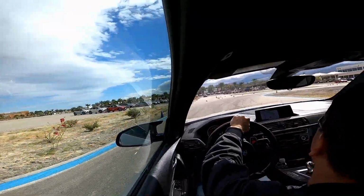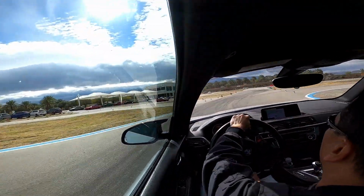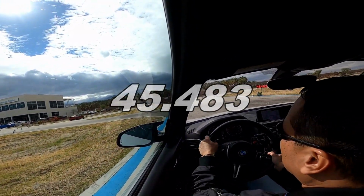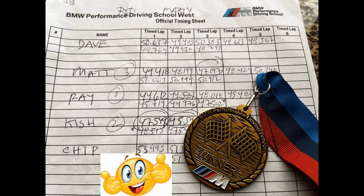How far off the apex were you, Ray, that last left-hander? What, 9 feet? Something like that. 45.4. And there you have it.